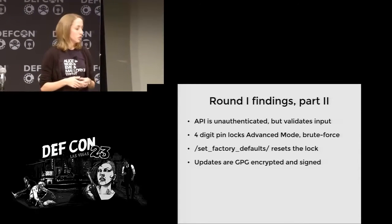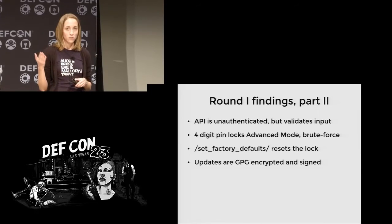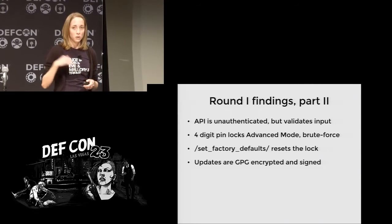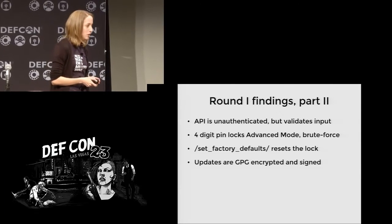But 4 digits is pretty easy to brute force. And we also found that the API call set factory defaults will reset the lock. So if someone's got the lock set on the rifle, you can just use that API call and it will just reset it. And yeah, the updates are GPG encrypted and signed as well.